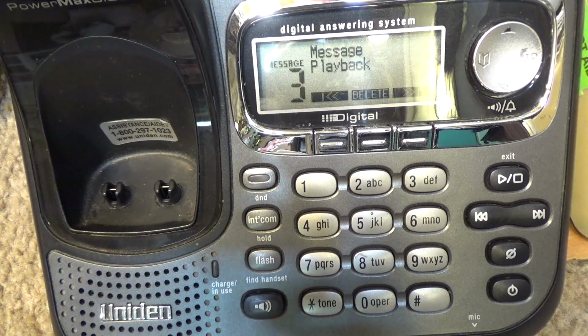Message 3. Now it's recording. This is the testing message on the AT&T 9120 cordless telephone. Going to exit the studio now. And this testing message should tell us whether it's a 46 or a 900. It sounds very clear thus far, with no background noise at all. So I tend to think it's a 900.